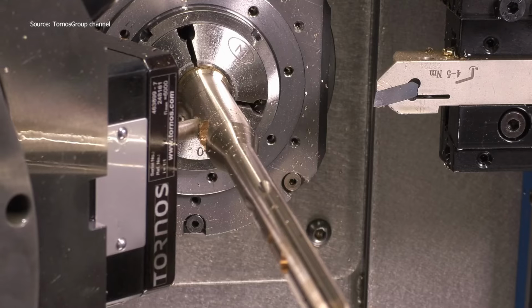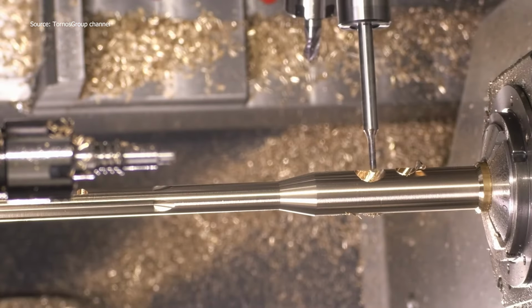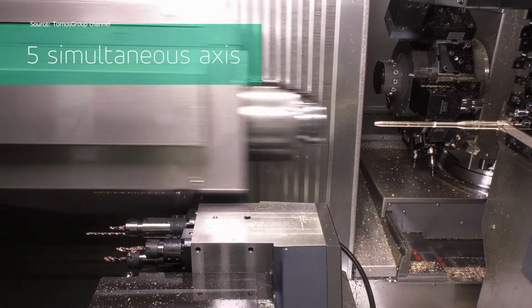downtime and wear. It's fascinating how much intelligence is packed into such a compact footprint. From angular turret control to Z2-axis coordination, every part of this machine works in harmony to produce parts that simply can't fail.